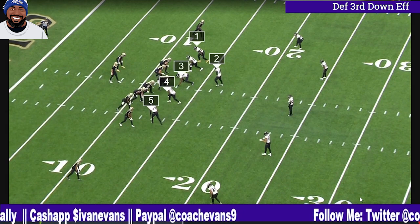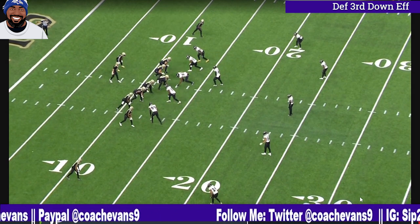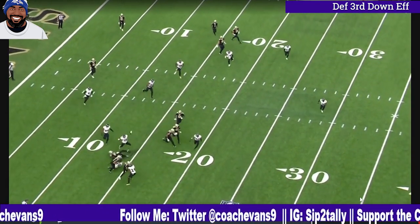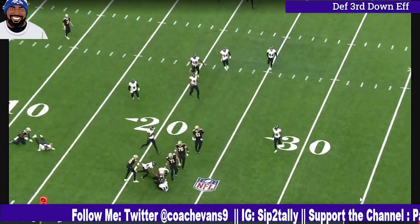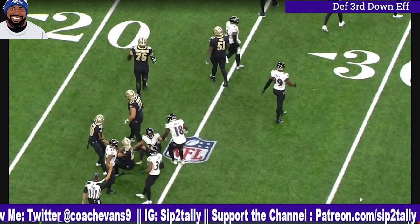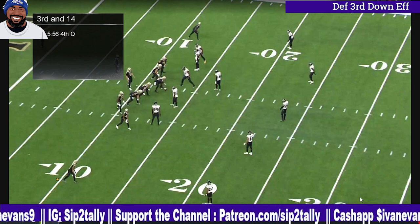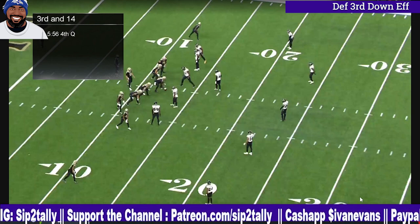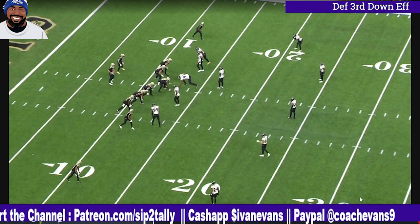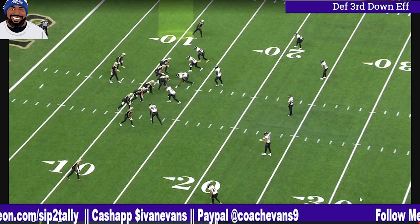Roquan's effort. We bring in five. But watch Roquan's effort, and I'm going to highlight him right there. Watch his effort as soon as he realizes it's a screen. Look who makes the tackle, or is in on the tackle. That's the type of effort we need so people won't just hit us on screens like they do. Even though this one gets 12 yards, they don't get the first down, which is key, because the first down yard line is the 27. They don't get there.